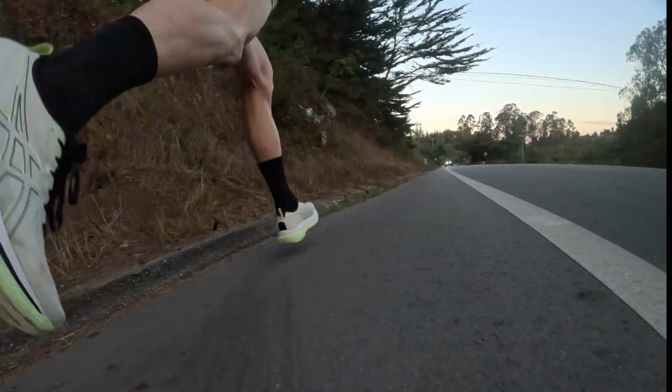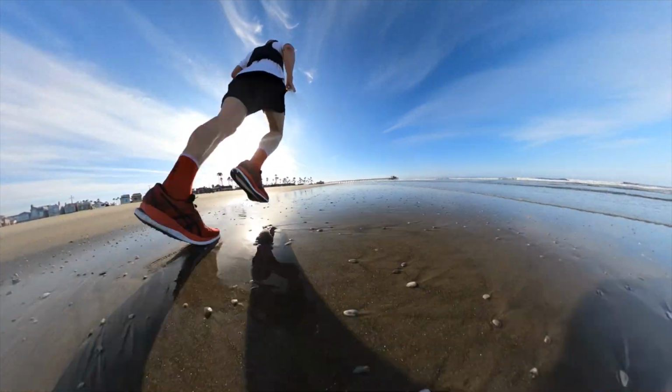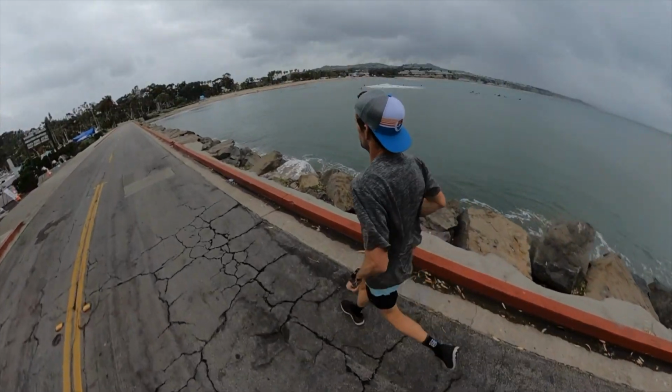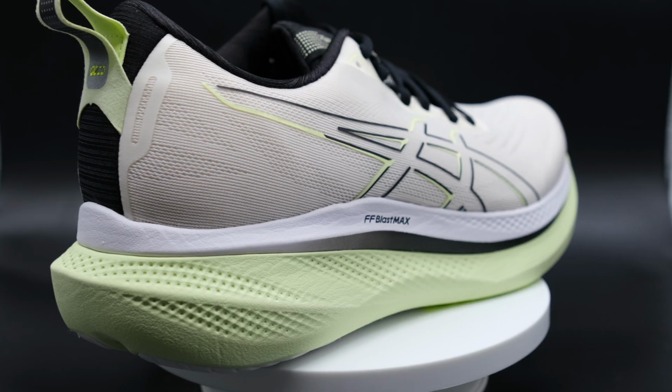But when I put on the ASICS GLIDERIDE Max, it has taken the GLIDERIDE group of shoes and made it significantly better. I have over 100 miles in this shoe, and I can confidently say it is the best progress that I've seen ASICS make in a shoe in a very, very long time. I have been a fan of the GLIDERIDE shoe. I had multiple versions of GLIDERIDE 1, multiple versions of GLIDERIDE 2, and then with the change in GLIDERIDE 3, I wasn't the biggest fan. And so when I saw the GLIDERIDE Max come out, I had to take the opportunity to get a hold of them and give them a go.